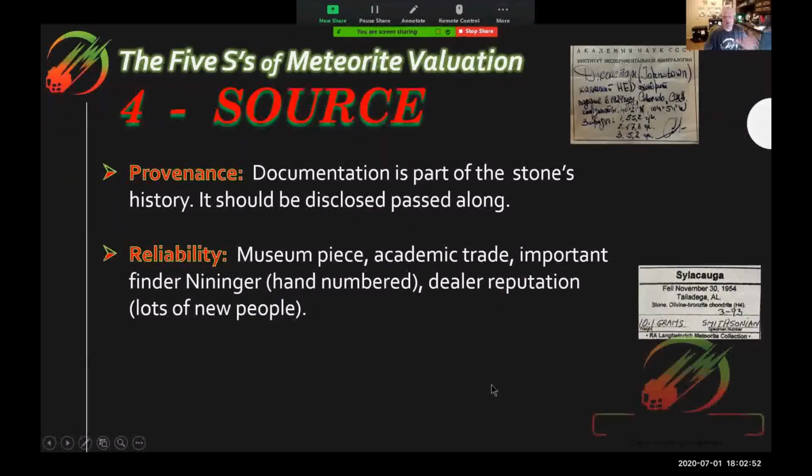And there's a lot of new people getting into meteorites. You've got to really be careful. I put this in there for Cameron. Oh my God.